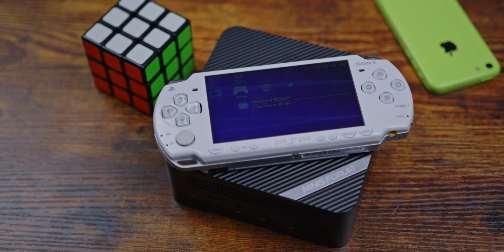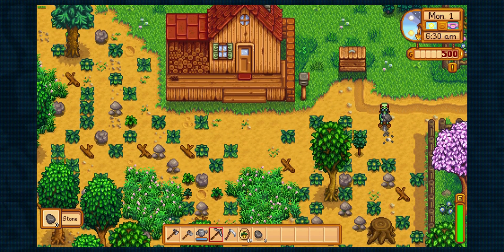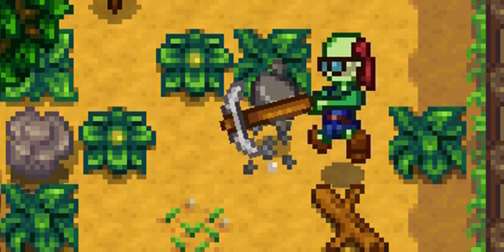I mean, I did play Stardew as well. Yeah, you can run Stardew on this thing, just like a potato. A potato could run Stardew Valley, and so can the UM690.